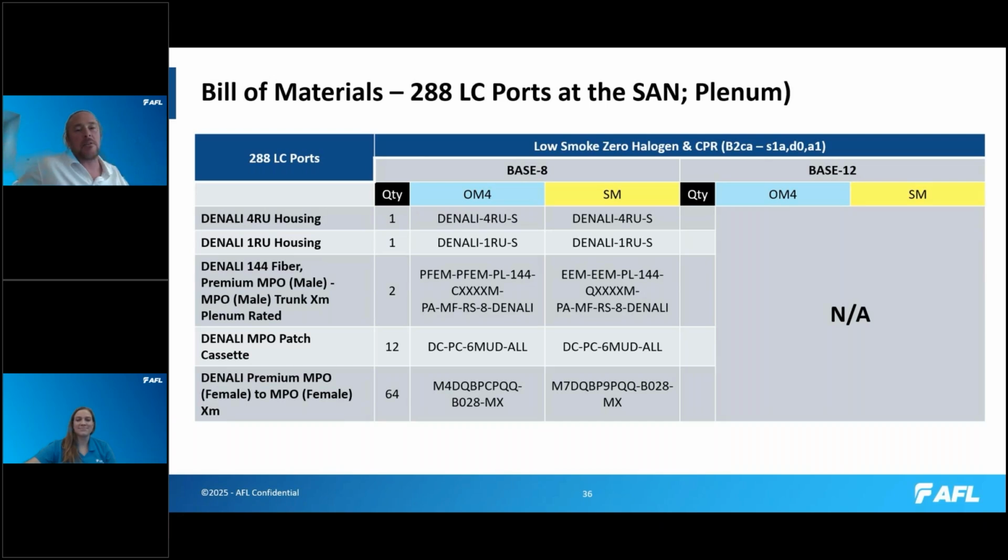In there is X meters, so the MX at the end, and you can do FX if you really wish to have it in feet, but feet or meters, whatever, 2 meters is probably plenty if you're patching from top of rack down to a switch. And that, I think, is it.